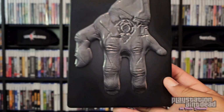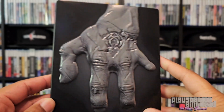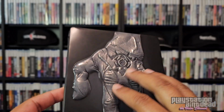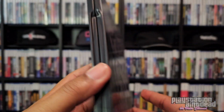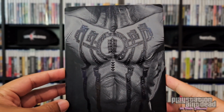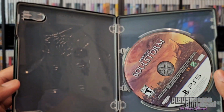Next up, we have the Oddworld. I want to say it's Soulstorm, I believe. This steelbook is crazy. It's huge, with a hand on it. It pops out crazy. You got the hand on the front. Abe's hand, I'm thinking, I believe. And then you got a kind of tattooed body on the back, and the disc inside there.